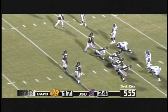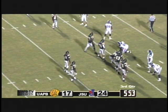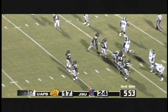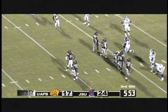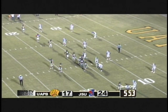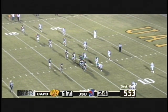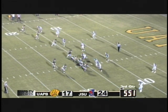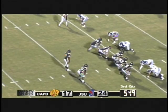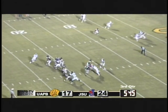Shotgun snap. Got a little whistle here and stoppage in play. And they're telling the band there was a delay of game warning on the banner. We've seen bands for both teams play, not in this particular game, but a lot longer and louder during the play than that.